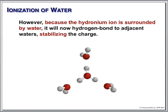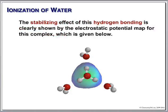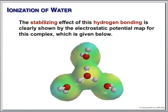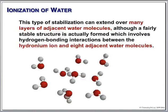So we're starting here with our hydronium ion in the middle, great big blue ball. And I'm going to now calculate the charge distribution over the entire complex of 4 waters. When I do that, I wind up with something like this. You see that our big blue ball has gone away. We're left with something that's greenish, but it's sure better than our blue ball was.